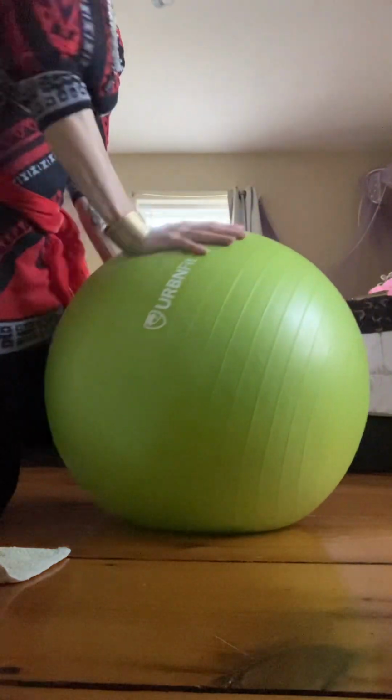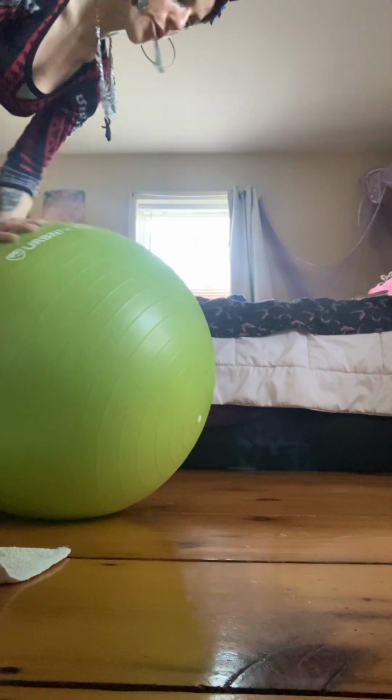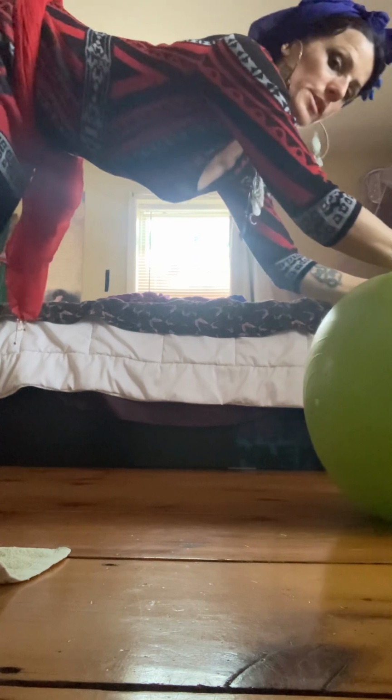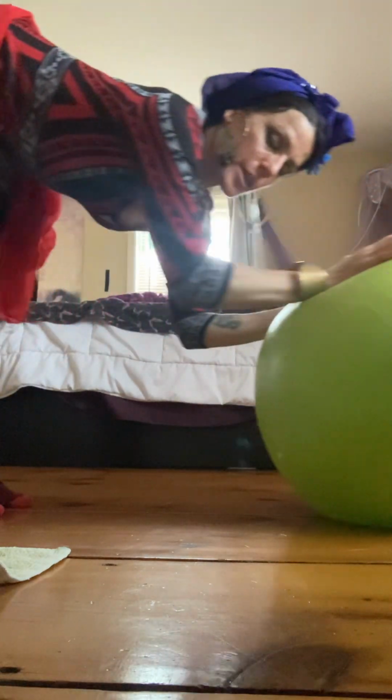If you can do it standing, then you're going to lift the ball above your head. You're going to bring it down to the ground, do a forward fold, and then you're going to do the same thing. And you want to roll forward so that you can rest your arms on the ball. And then you're going to come out into like a plank pose and really focus on your core, and then you're going to come back and roll up.